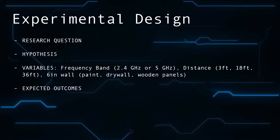And then finally, the expected outcomes, if my hypothesis was true, were that if the physical obstruction reduced the Wi-Fi signal, then optimal performance could be achieved by either removing the obstruction or changing the position of the router or device. If indeed the 5 gigahertz frequency band ended up being stronger than the 2.4 gigahertz, then it would be optimal for having strong Wi-Fi signals and fast speed. Students and other internet users would benefit from connecting to a Wi-Fi that matches these circumstances.